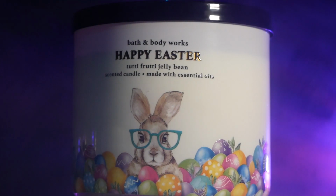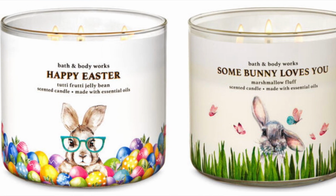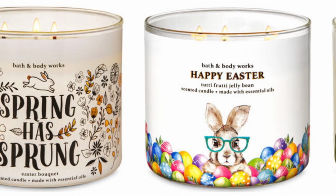So there you go. Happy Easter Tutti Frutti Jelly Bean by Bath & Body Works, the third and final candle in this collection. Definitely something, if you are a habitual jelly bean eater, a connoisseur of jelly beans, this one is quite enticing. I think the most impressive thing, other than the assorted fruit that I was finding in this candle, was the authenticity of that actual hard candy shell. And I guess that's why people who make fragrance oils are artists, right? I really can't even describe what specifically in that candle is making me perceive the shell, but I actually do smell it. Three wildly different candles, something for everybody.